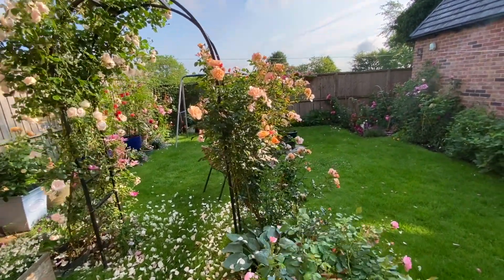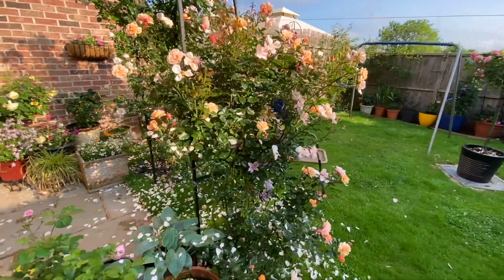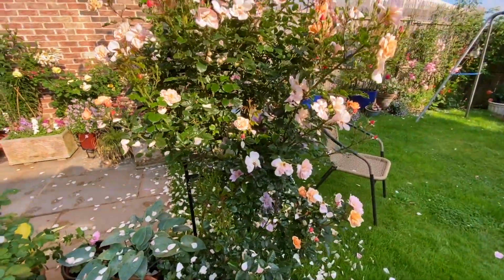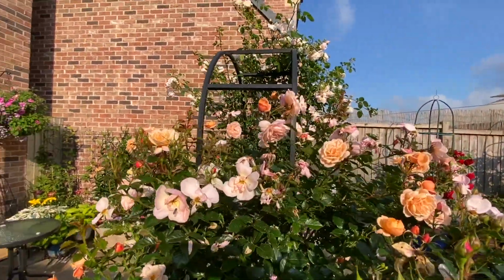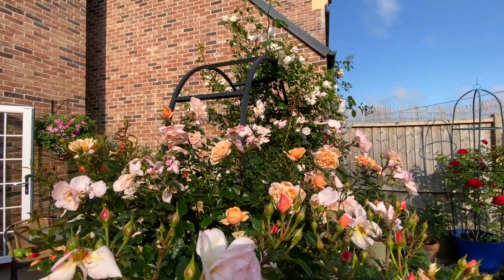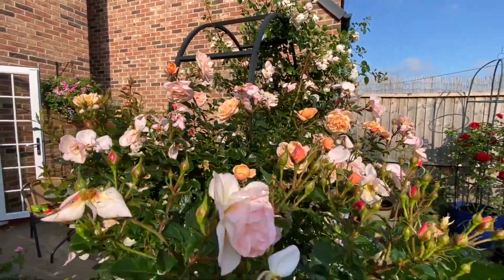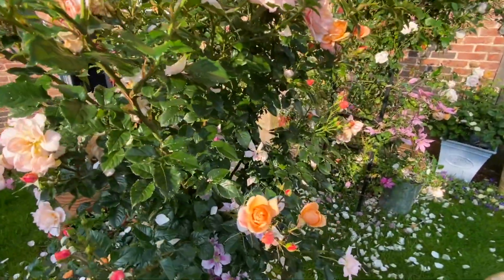Constituting the arch is my peach, which is the floriferous Susie Rosie from Harkness. You can see different stages, some needing deadheading. I haven't got around to doing that, but lovely fragrance, beautiful peach tone.